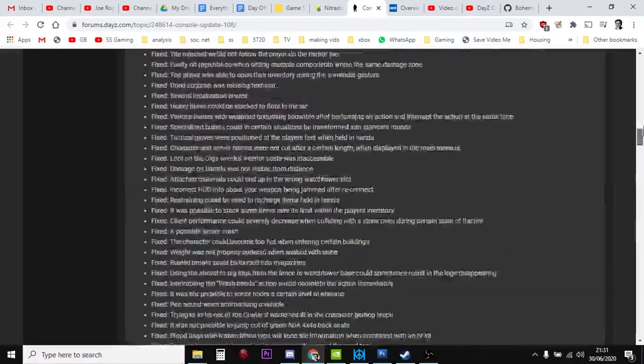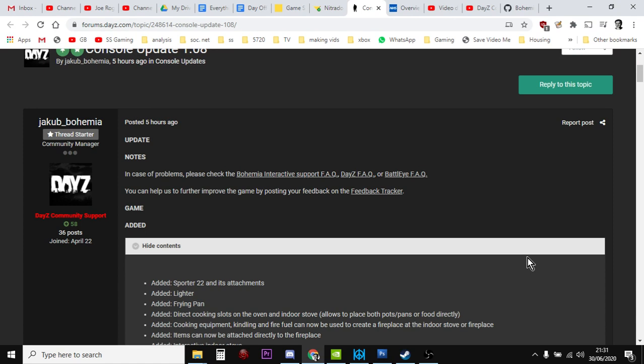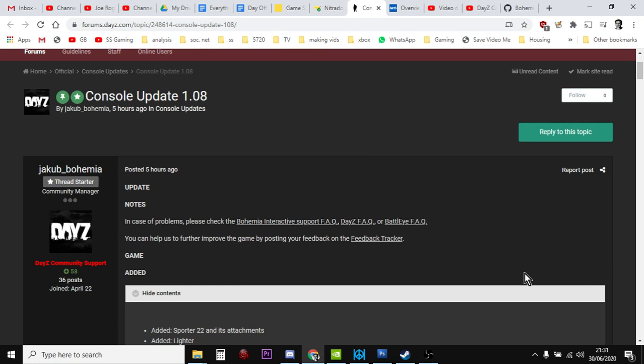So very, very interesting. Overall, obviously, we get the new areas on Chernarus with the ski resort and the biathlon arena or area. We've got the new rifle. We've got the frying pan. We've got changes to cooking. I guess for lots of people, it's going to be the changes to the way that base destruction works, especially if you're on public servers or you're on private servers with a PvP base raiding element too. So it's all very interesting, and cool. DayZ gets another free update.